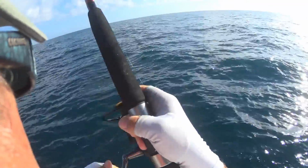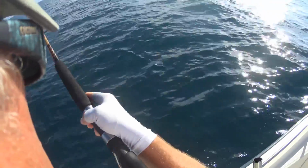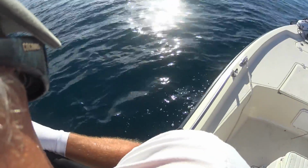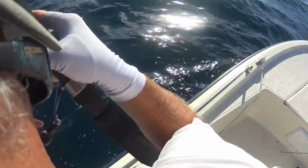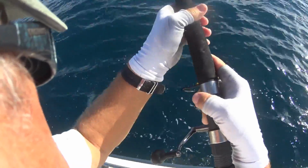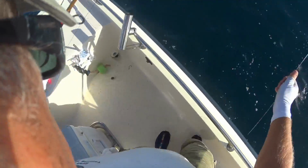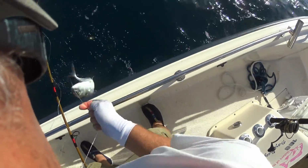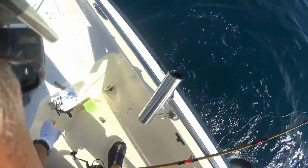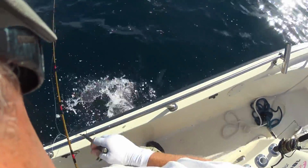All right. This was a floating sardine. Let's see what we got here. And I don't think it's a shark sucker. It's not huge. It's not peeling off line. Looks like a little blue runner. I guess I can consider that as bait. A blue runner. Oh, he sure liked my sardine. I think I'm just gonna let him go. I'm not interested in catching Goliath grouper today. Bye.